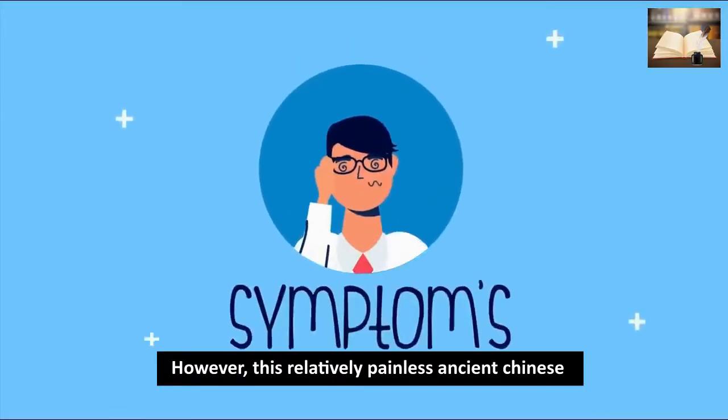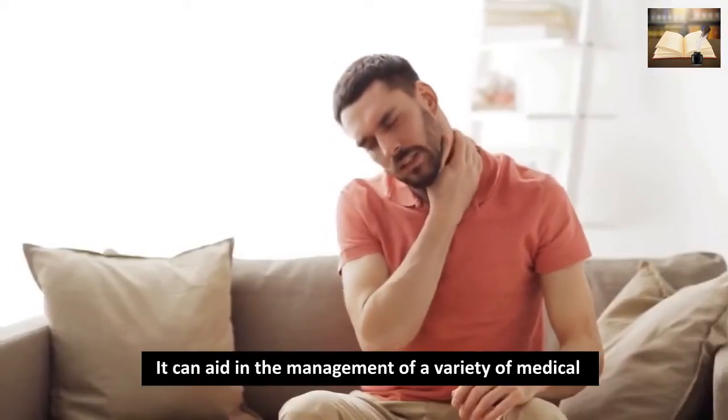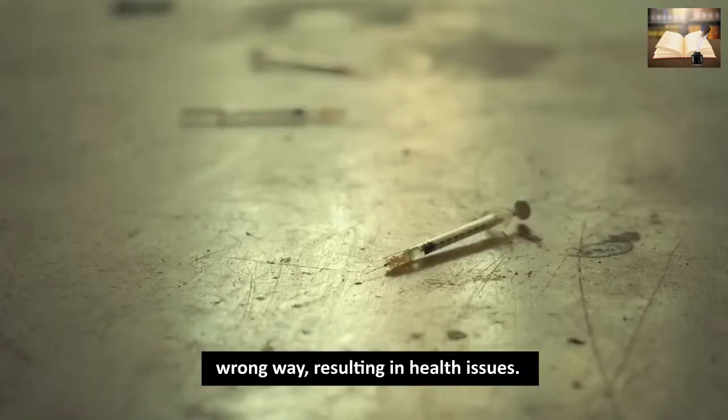However, this relatively painless ancient Chinese technique has helped millions of people relieve their symptoms. When used correctly, it can aid in the management of a variety of medical conditions, including chronic pain and fatigue. Go the wrong way, resulting in health issues.